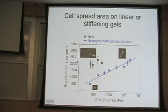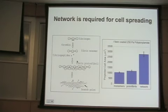And unhappily, it doesn't work. If you make a fibrin gel that has a linear elastic modulus of a couple hundred Pascal and put stem cells on them, they'll elongate, and they see these materials just as though they were 100 times stiffer. Why is that? It's possible that it's a chemical thing.